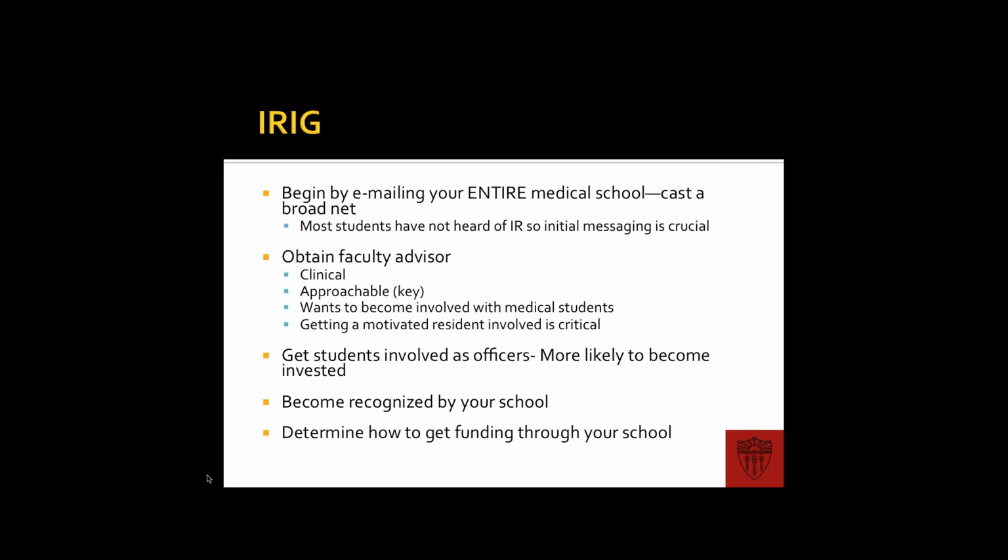And oftentimes, as a resume builder, as a 4th year med student and my resident, it was our job to make sure everyone was following through with their commitments. But if they did a good job, we gave them a title so that when they applied to residency and fellowship, we actually helped them. And I think people appreciated that. We became recognized by our med school.